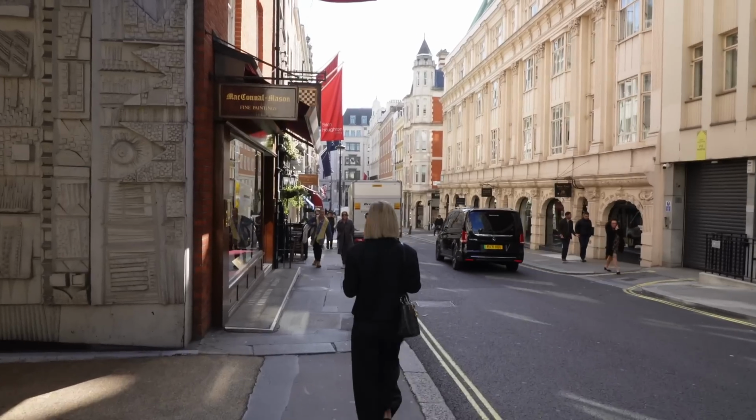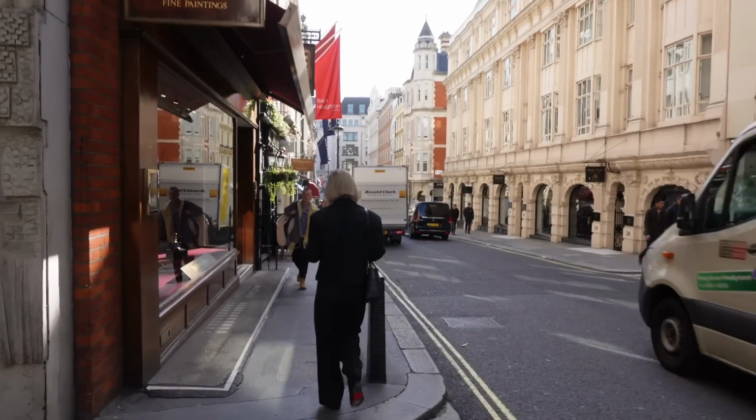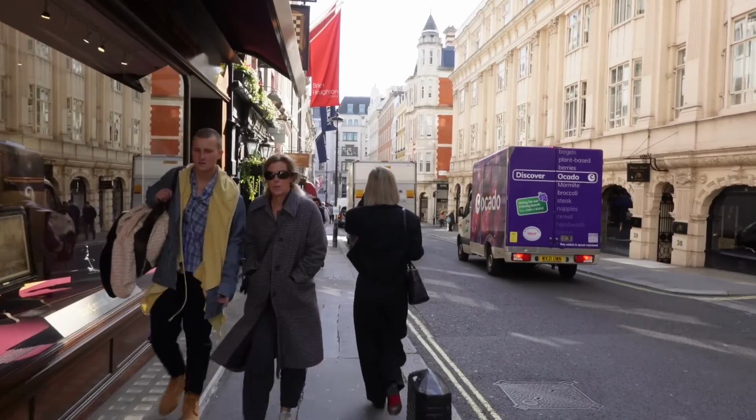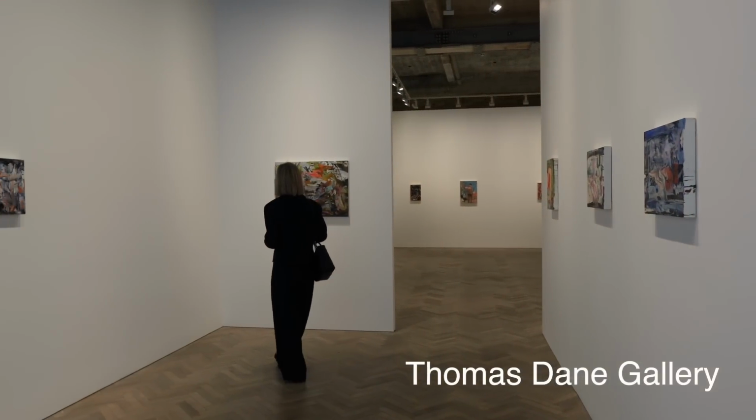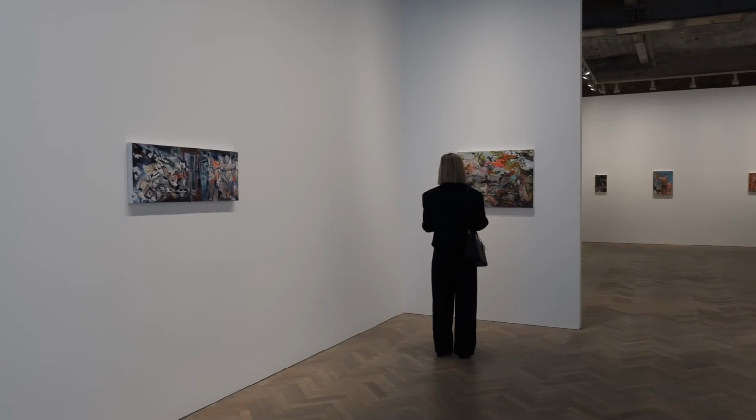The last time that I saw Cecily Brown's work was when she had this exhibit at Blenheim Palace a couple of years ago, which was really stunning. I will leave that video linked above and below.